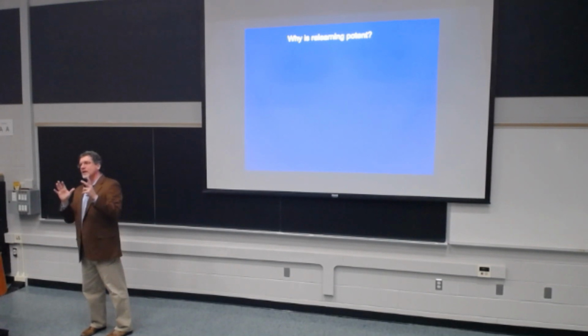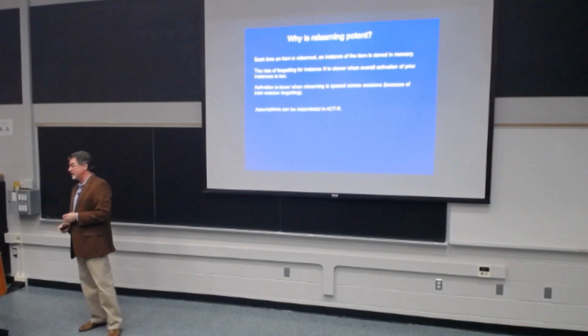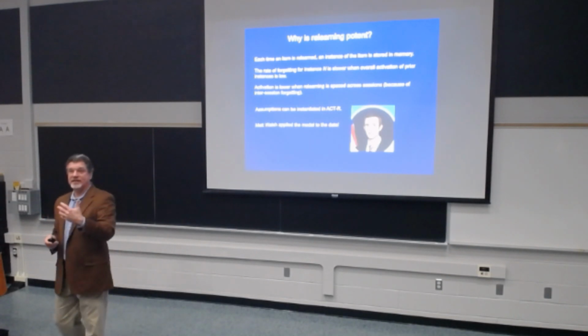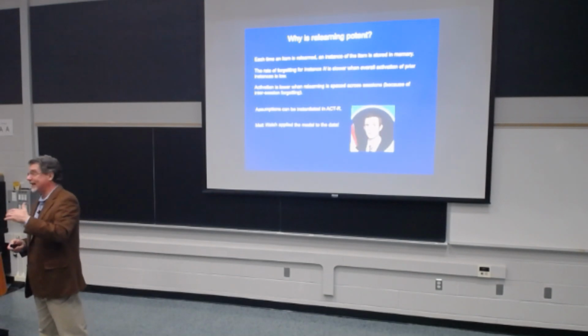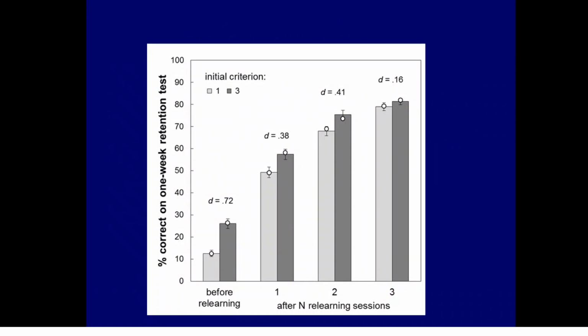Their model is not a computational model, so you can't fit it to data. It turns out, and I won't go into any of these details, with a collaborator who was a student of John Anderson, we had him instantiate these ideas using ACT-R, which produced quantitative fits to these kinds of data. And you've already seen the fits because these are those little open circles. So with just 2 simple assumptions, that the more you forget, the more you learn, we can provide really nice fits to these data.